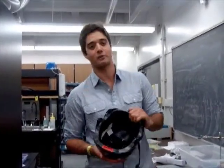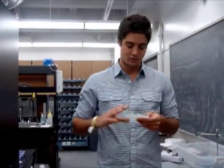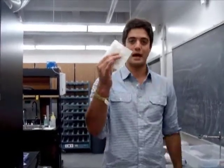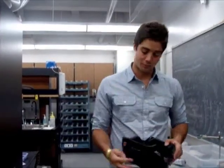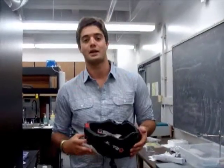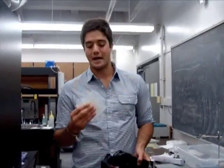On the inside, the padding is made of polyurethane foam, pretty standard. Here is just a bare prototype of our product. It's a gel padding that we're going to be using and replacing the polyurethane on the inside. The problem with on-the-market helmets is that they only dissipate about 33% of the energy upon impact. And the goal of our product is that the padding and the helmet combined will dissipate 66%. Thus, less energy will reach the head, protecting it better.